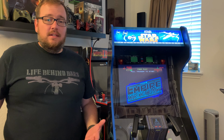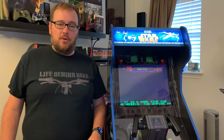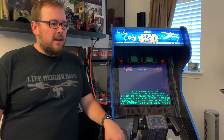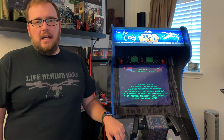So yeah, overall, I think this cabinet is pretty much perfect. There's not anything that I would necessarily change on it. I know that sounds completely crazy. I didn't really plan on modding it, but of course I started looking at it like, oh, I could do this. I could put racing games in it. I could add Star Wars Trilogy to it. All things I'm looking at down the line.